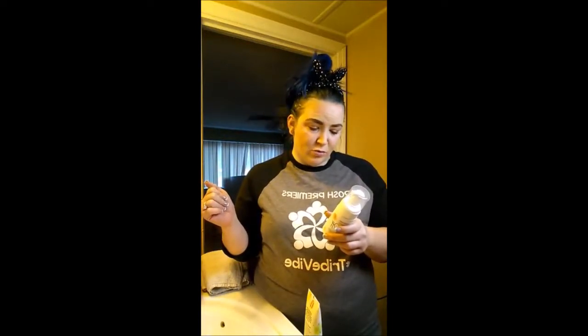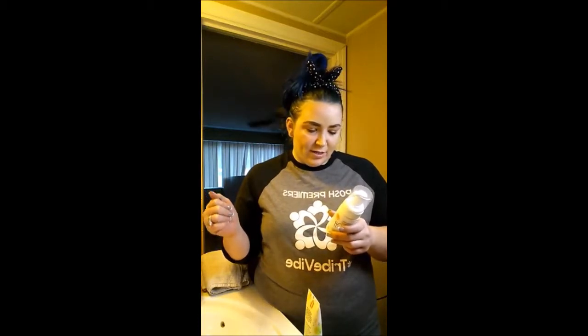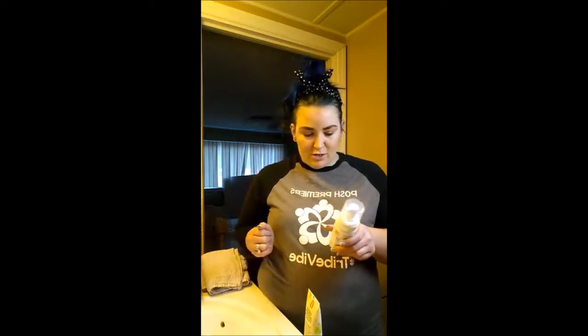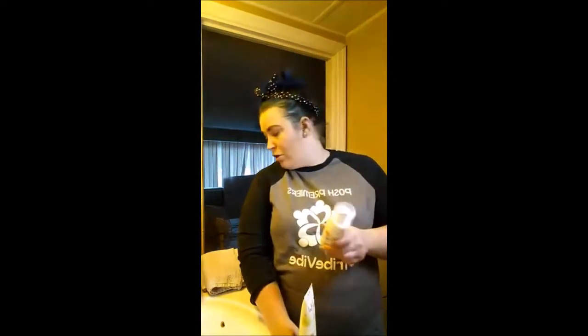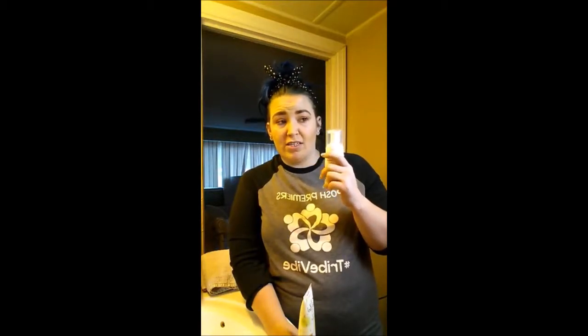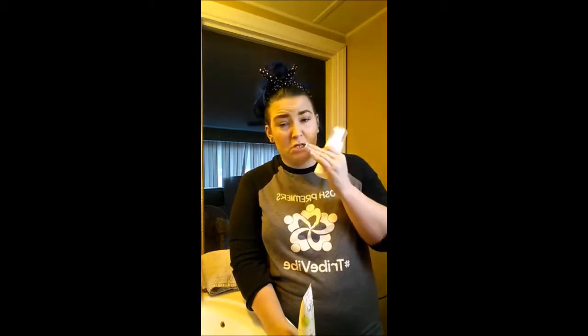Massage 2 or 3 pumps in the wet face and neck in circular motions. Rinse and then use the Set the Tone Balancing Toner and Joe Yes Moisturizer. I do not have the toner. We came out with 2 toners. One is a spray and one kind of looks like a gelish cream type of toner. So that is face wash.